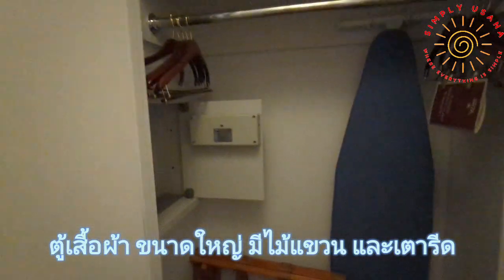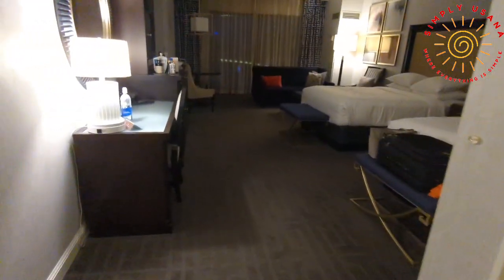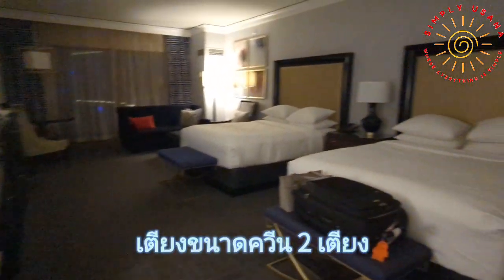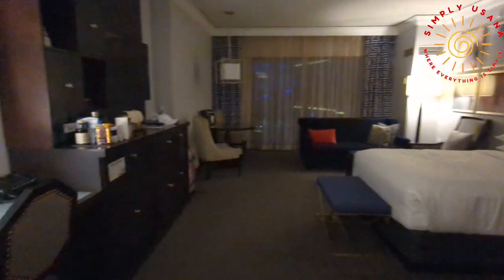The closet had plenty of hangers, iron board and iron. Two king-size beds with plenty of pillows.